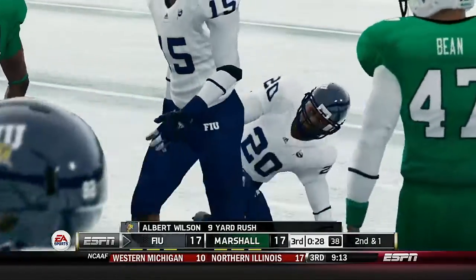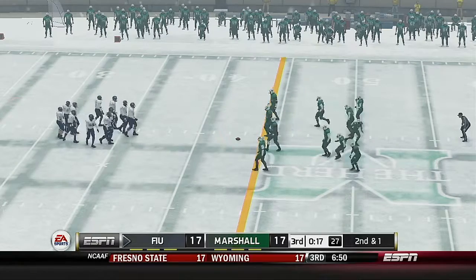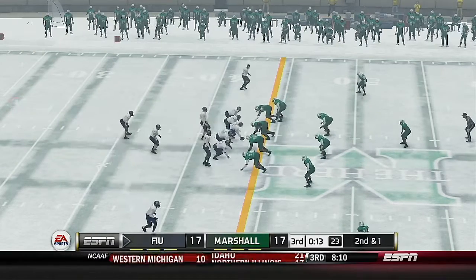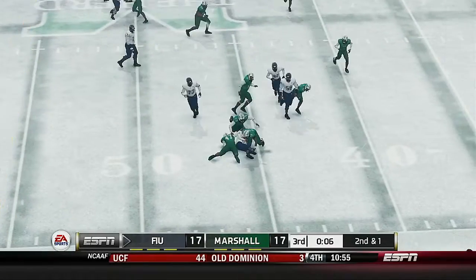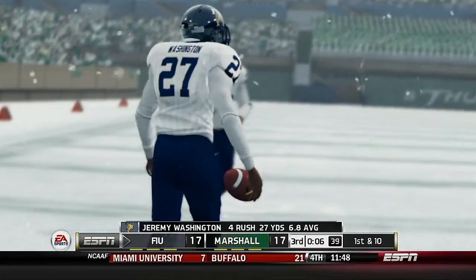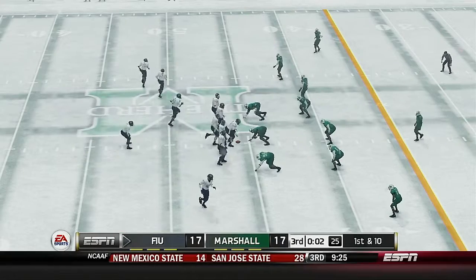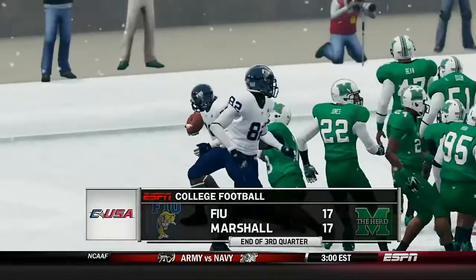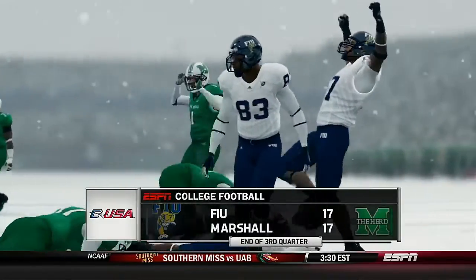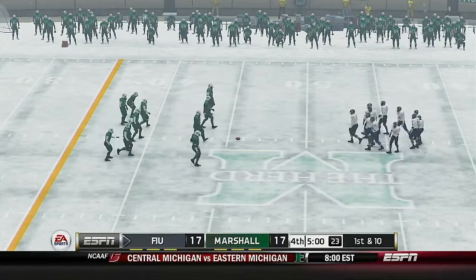Down at the 43. That brings up second and nine. Gains his way to the 46-yard line. If you can consistently run effectively like this, it'll force the defense to pay more attention to the run, and that creates chances in the play-action passing game. From the 46-yard line, first down. So at the end of three, this game is all tied up, 17. All tied up, and we head to the all-important fourth quarter.